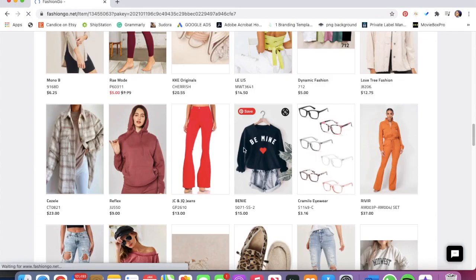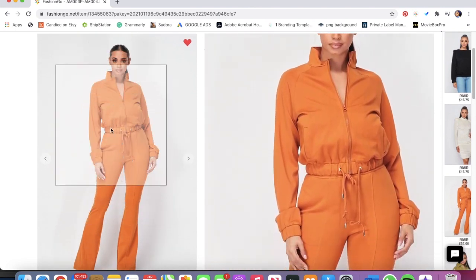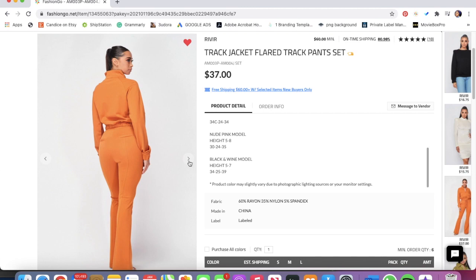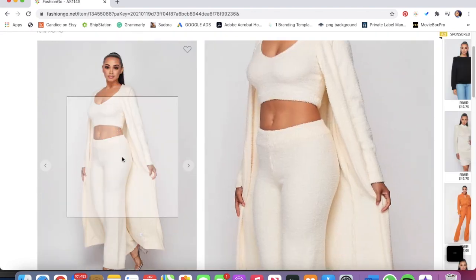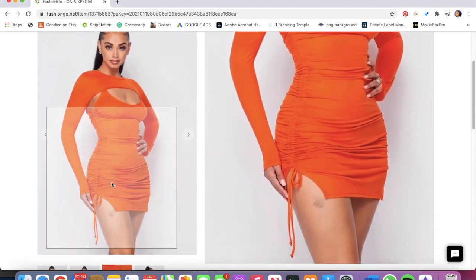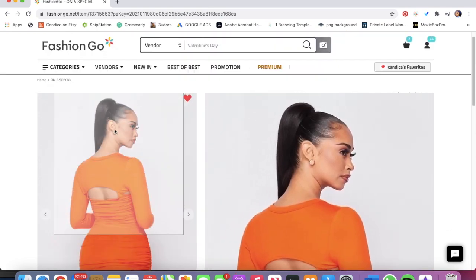The second website that I use for vendors is fashiongo.com. I love FashionGo. I think that they have a lot more trendier vendors on there. LA and FashionGo do have the same vendors, but then they also have other vendors that the other website doesn't have. I don't know if that makes sense. But on FashionGo, I find a lot of trendier vendors that I like to use. Just like LA, there are some vendors that you probably don't want to buy from, and you will know those vendors when you go on the reviews. People will literally tell you the tea right under their store description.